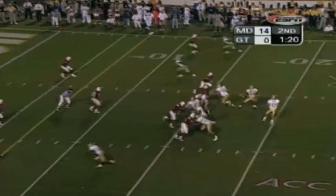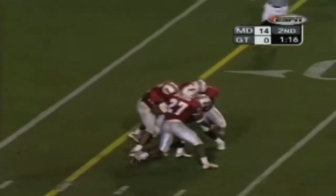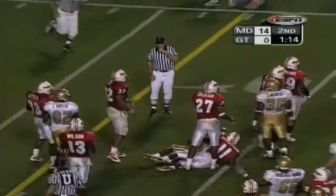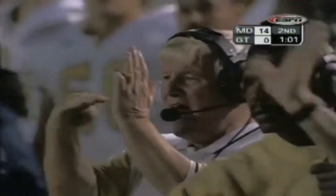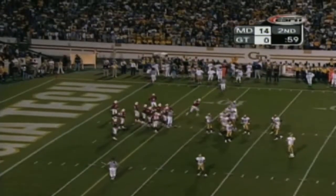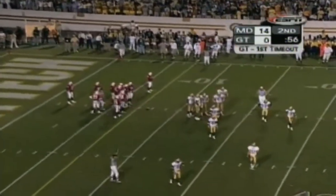They have four receivers in as Gotze sets. Complete. Kelly Campbell. Where the line is, it's going to be short. Whoa. What do they do? Kick a field goal? You mentioned the momentum and the attitude, especially considering Georgia Tech. This is the first time they've had any type of momentum in the whole first half. Well, they're going to think about it and take a timeout. 56 seconds left. Fourth and a yard coming up for Tech.